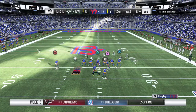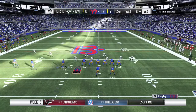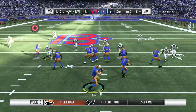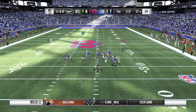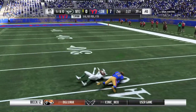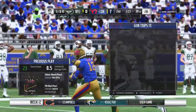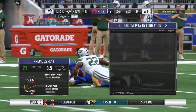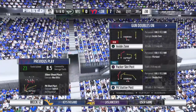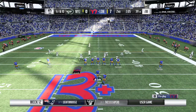Watch it now, Barney. Here's Ryan, and he finds a man with a crossing route. And able to rip off a big chunk of yardage before being dropped inside the 40. 23 yards on the play. So from the 39 now, they'll come up on a 1st and 10.